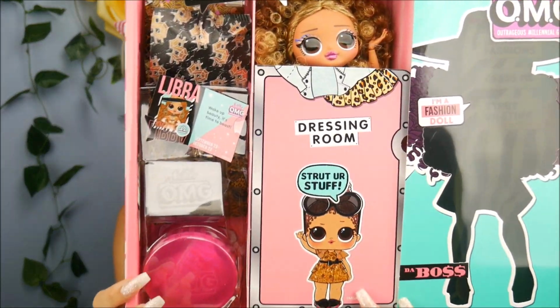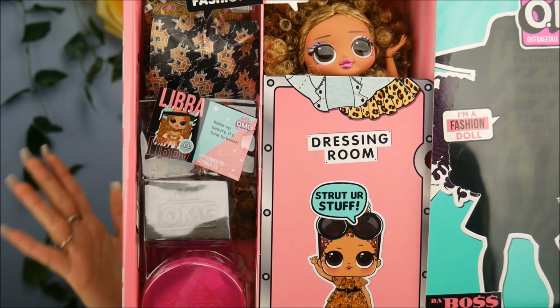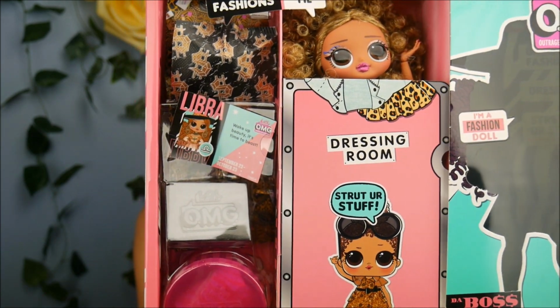Oh, that's so cute. Oh, the little money signs. And oh, she's got some makeup on. So the eyeshadow is a little wonky. I will show you guys this right here. Right out of the box, not one of my favorites for some reason. I don't know why. I don't know what it's missing.